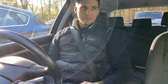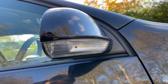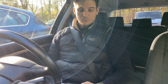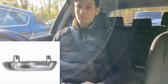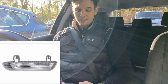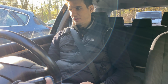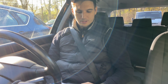It failed its MOT, but it only failed its MOT on one thing, which was the indicator on the wing mirror. The actual indicator lens was broken. So I went back home, had 10 days to go back and get a free retest. £6.50. Not bad. £6.50 for a new one of those. It was like 4 screws. So you pop the cap off, couple of screws underneath, couple of screws around the side. New part and passed. No problem.